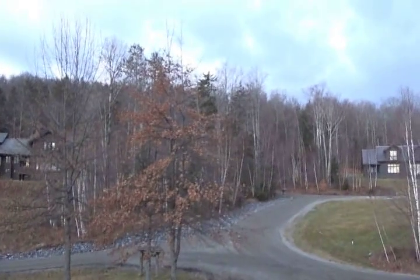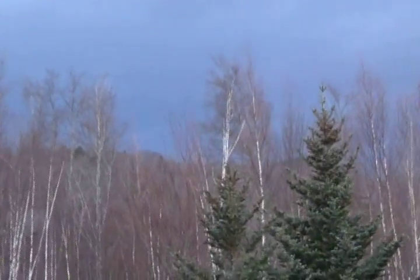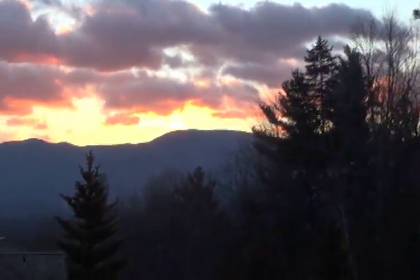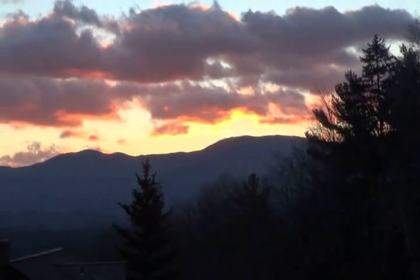I want to show you outside at night in the mountains. Moon. Look at that moon. Isn't it beautiful? Sun rising over the mountains.